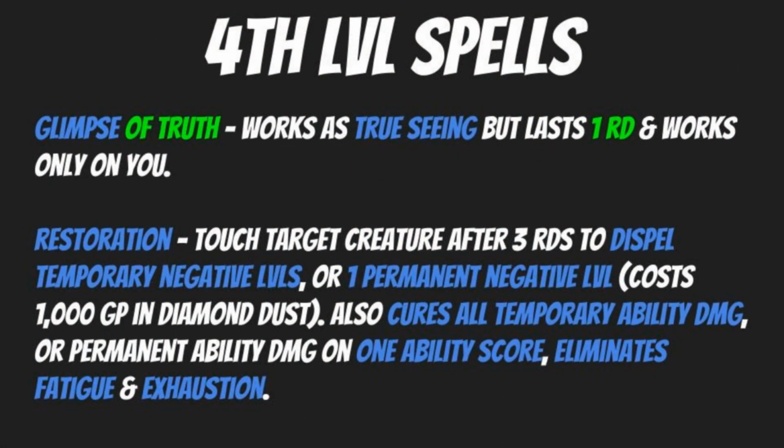Then we come to Glimpse of Truth. Works as true seeing, but only lasts one round and works only on you. You can only target yourself. Now, this is still not as good as true seeing. It's not a bad spell, but being able to just see through all kinds of illusory effects, disguises, all of that, that's awesome to have. Like, being able to see things as they truly are, that's invaluable knowledge to have.